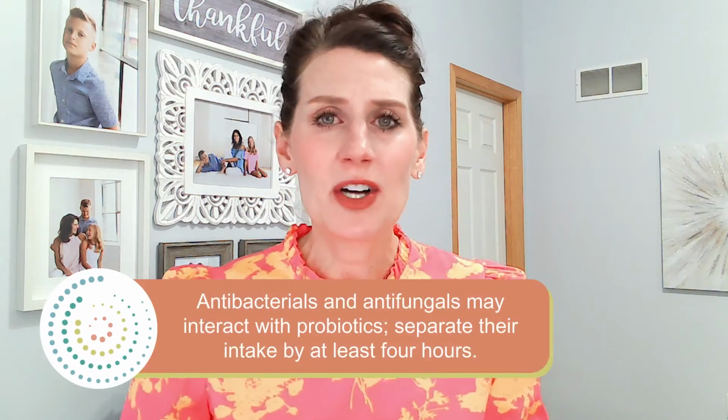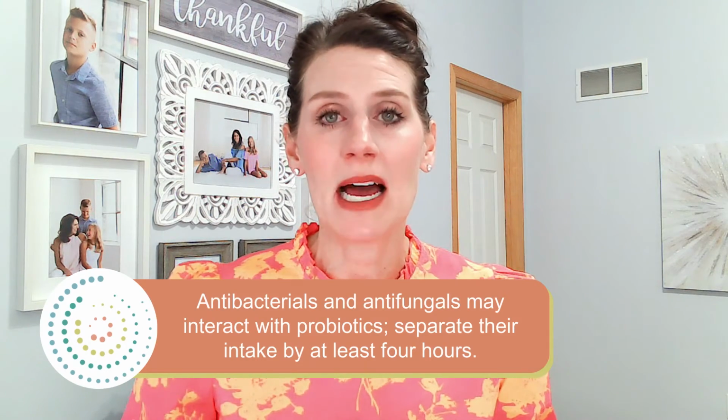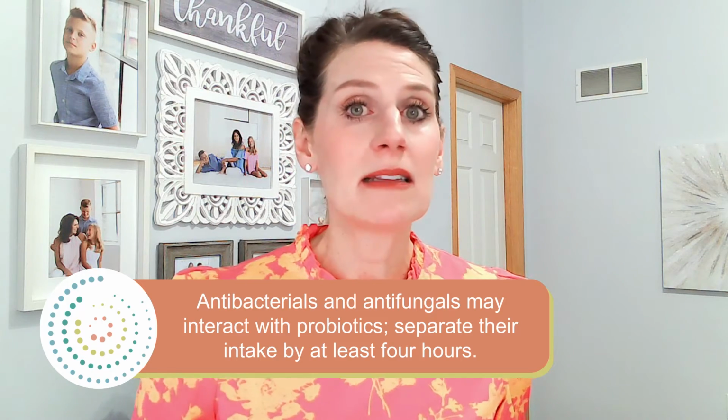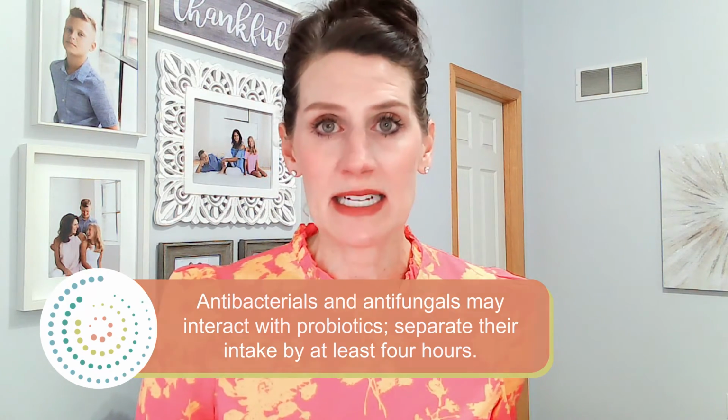Now, when thinking about other supplements or even medication that might interact with a probiotic, really it's just antibacterials and also antifungals. So if you're on an antibiotic, you definitely don't want to take your probiotic at the same time. It's ideal to take a probiotic at least 4 hours away from any antibiotic. Not that you can't take them, but you just don't want to take them together. And as far as taking other supplements with your probiotic, there aren't any supplement interactions that should cause less breakdown of the probiotic within your gut.